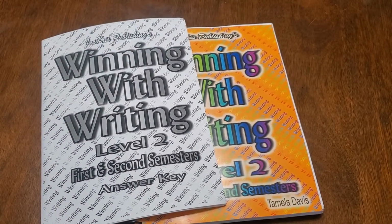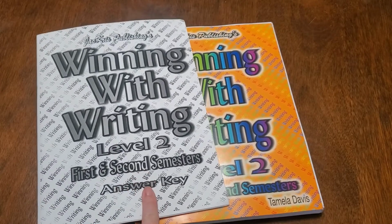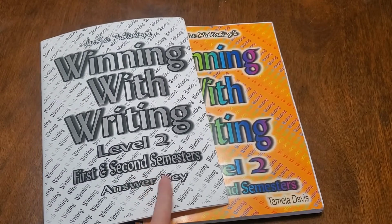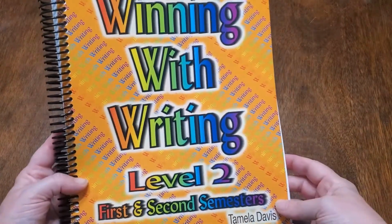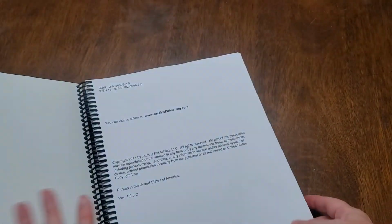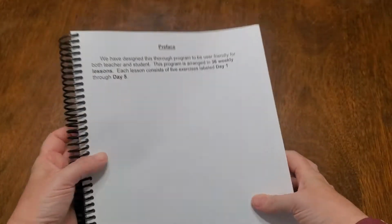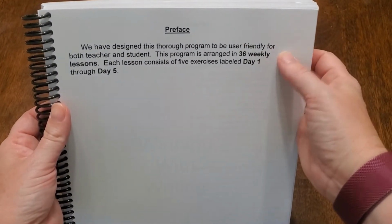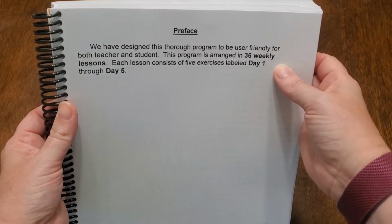Okay, the Winning with Writing Level 2 curriculum comes with the answer key. This is your first and second semester. And then you have your workbook right here. And I love it because it is broken down like this. There's 36 weeks and there is a lesson for each day.